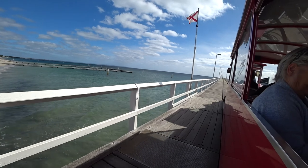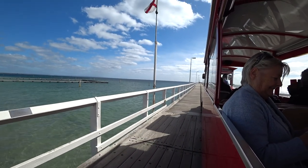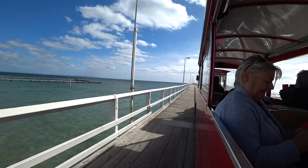We are sure you'll enjoy your train trip over the waters of Geographe Bay. Where else in the world can you have this experience?